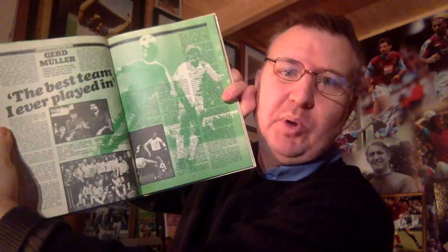Little bit on Gerd Muller. You can see a wealth of information, not just West Ham, but on all different players and clubs. And it's just something. There's another West Ham connection. That's Peter Grotier here, Lincoln City. Of course, started his career with West Ham United, and that's with his 4-year-old son. And then, obviously, you had your quizzes.